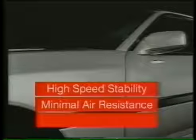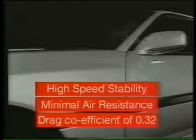Now let's look at the Supra's elegant styling. The muscular and dynamic styling of the new Supra incorporates hidden pillars and flush-fitting panels throughout and is at the cutting edge of today's automotive design. The aerodynamic exterior of the new Supra was not only designed for elegant lines, but also to provide optimum high-speed stability in addition to minimal air resistance, with a drag coefficient of 0.32.